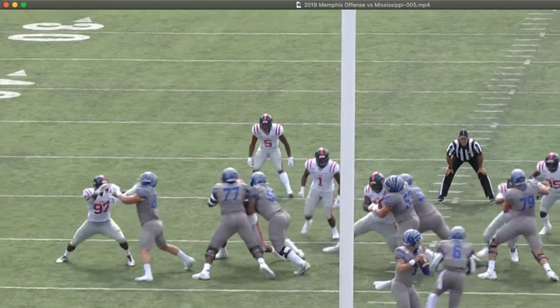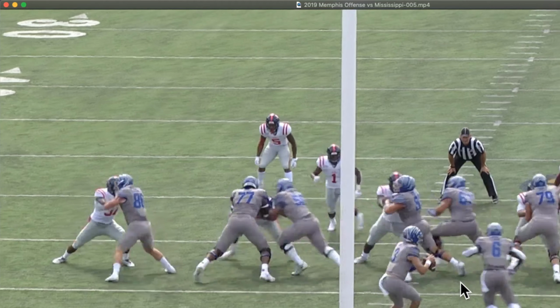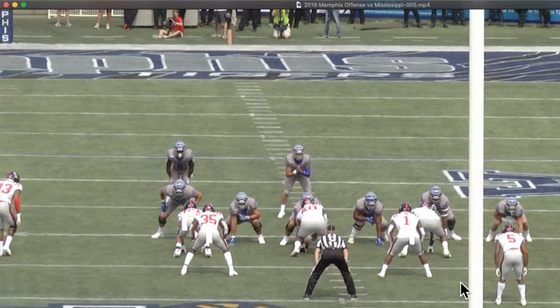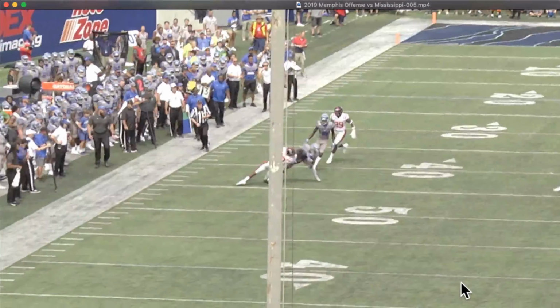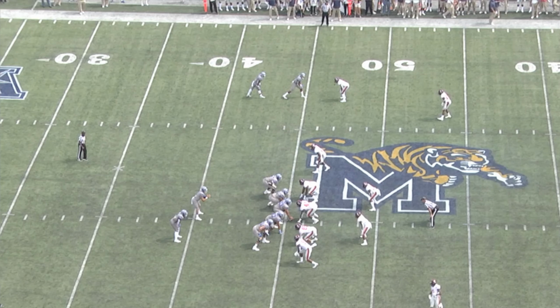But again, the main thing here is just how many things he's throwing at the defense and the way that all of them are basically built in to give the quarterback the best option at the line of scrimmage, and he's making that call. Finally, this is the first time we've seen them revisit a formation.